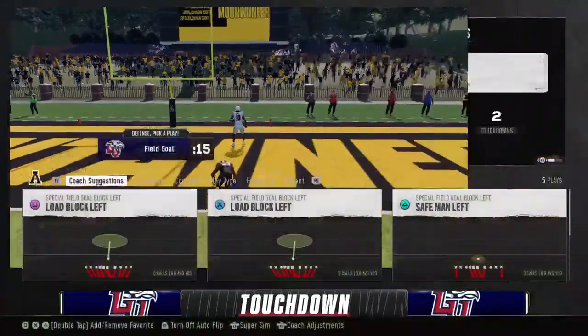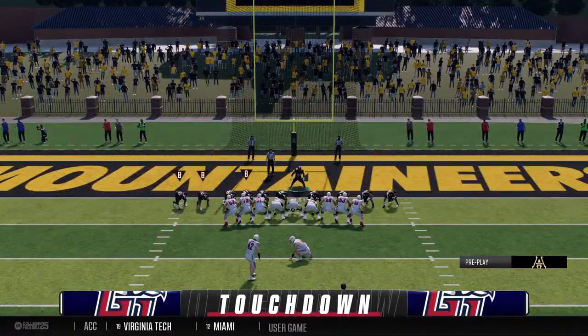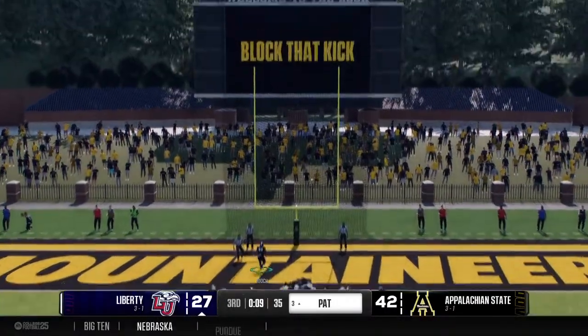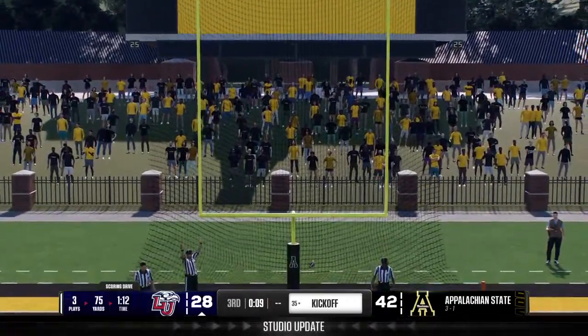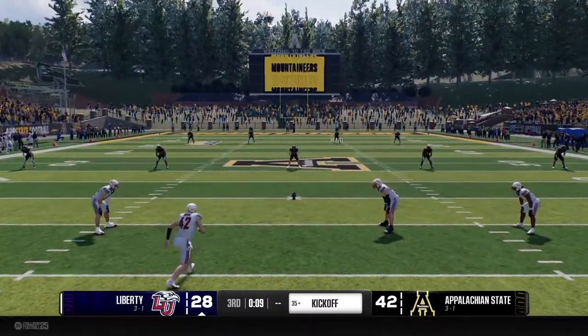Touchdown. He broke away, and they couldn't catch him. That shot on the money with pressure in his face. Really nice job working the route, getting himself open, and he was able to locate the football, snag it out of the air, and this guy now has 5 receiving touchdowns on the year.